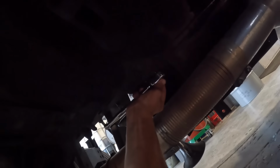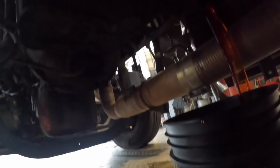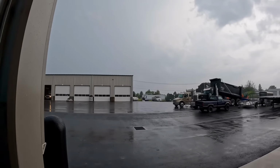So all you need is a 1/2 inch ratchet. Put that thing in there and crank it loose. Do this without burning my hand. Oh yeah. Take the breather one out as well. Look at that nice rain.